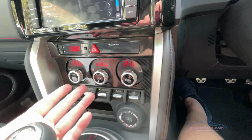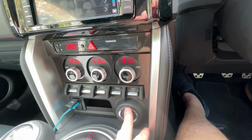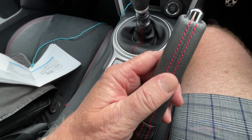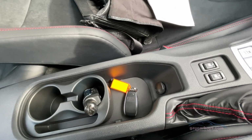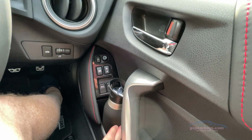Air conditioning is dual zone, and there's a neat row of toggles below. And this is your stop and start button. We do have drive modes after a fashion and some seat heating, and I particularly love the red stitching and this Alcantara upholstery. But above all, just in case you've forgotten, there's BRZ emblazoned across the seats. I like that there's cup holders and a decent place to put some trinkets, plus a place for a bottle holder, which in a car this size is really surprising.